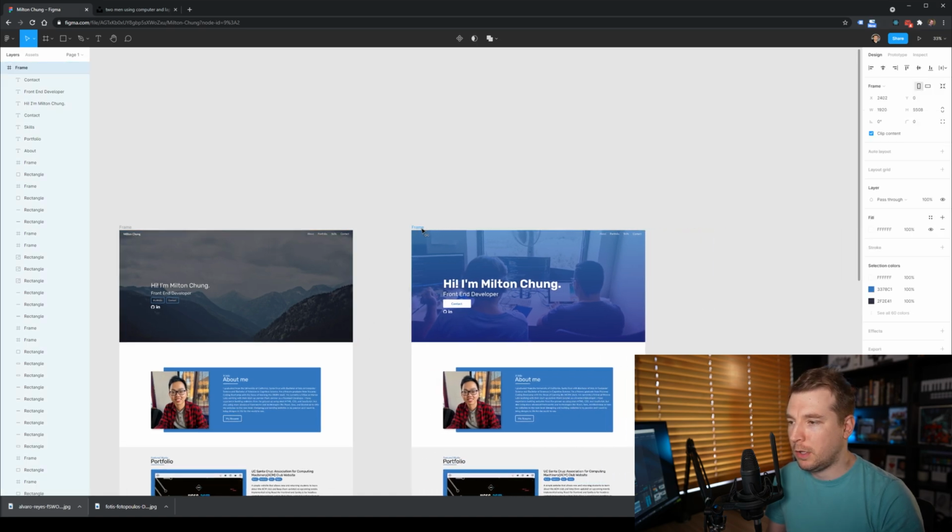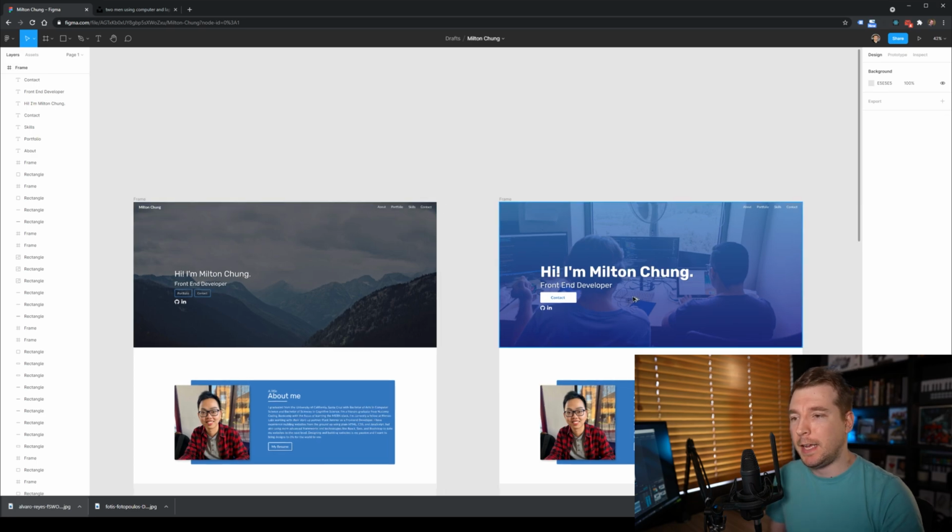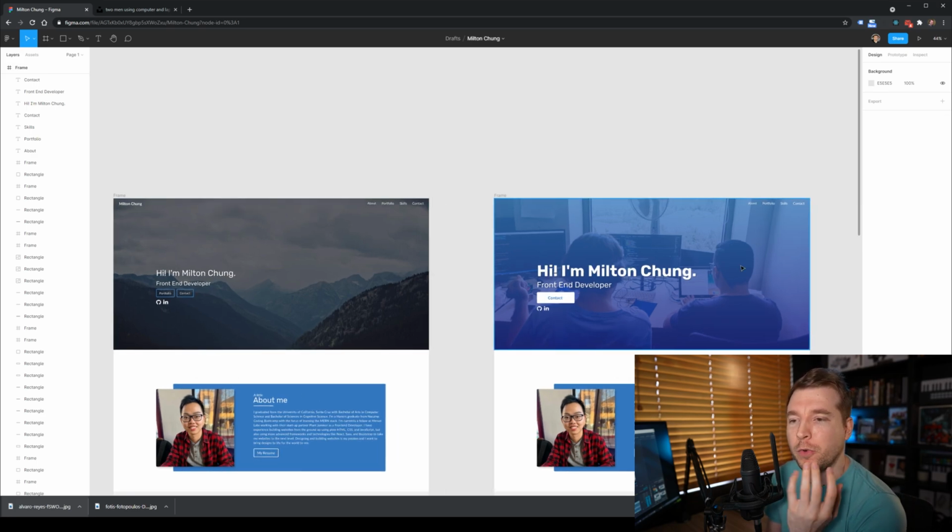So if we take a look at this design now back to back, we can see the one here on the left sort of a little bit more bland, a little bit lacking in color and definition in terms of the picture, whereas now it's a little bit more vibrant. We've got a little bit more context with the image as well as the text standing out a little bit more too. So all up, I think that's enough changes for the header.